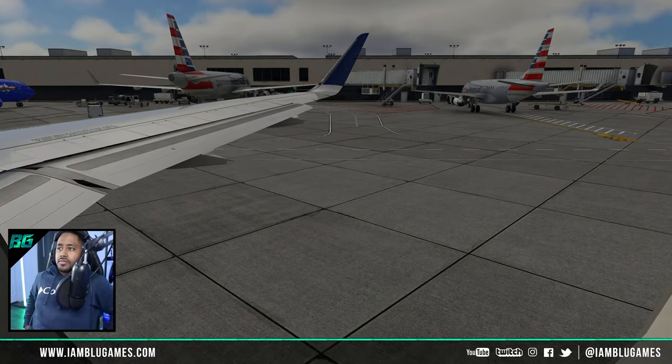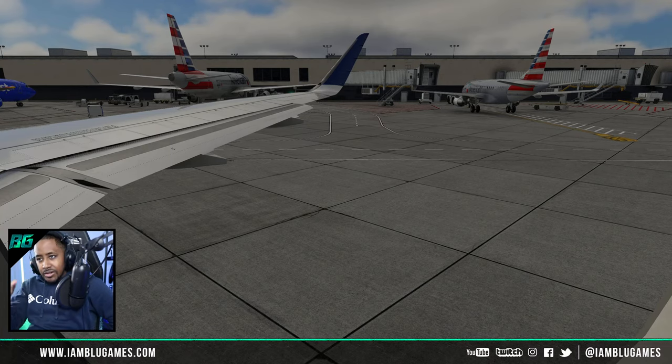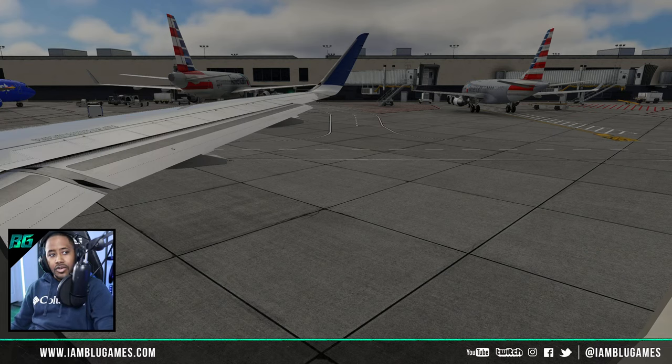Yes, I'm using real world weather. I'm getting a slight bit of precip. I'm not sure if you can see it on the stream. It's very faint, very small droplets of water dropping every once in a while.